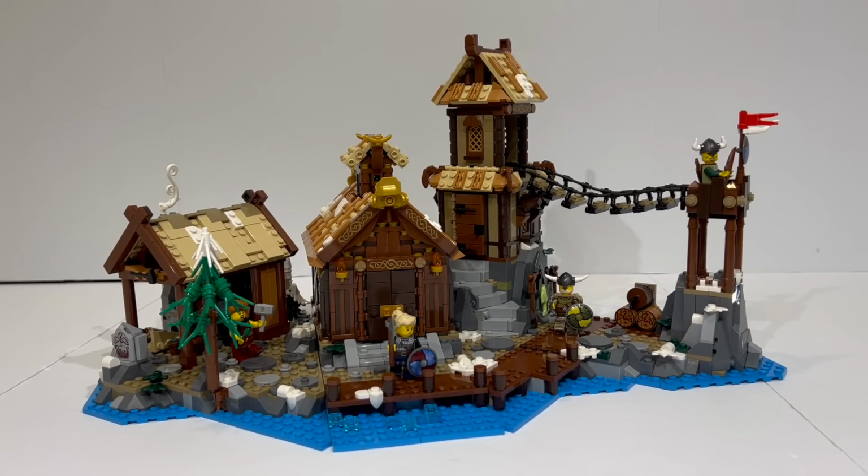For $130, would I have preferred to see maybe more minifigures? Absolutely. 4 does seem a little bit sparse for a village, especially for a set of this size. I'm used to getting a ton of minifigures in sets like this. For instance, the recently released El Dorado Fortress, which was a remake of a classic LEGO Pirates Imperial set, had a ton of minifigures, and getting only 4 Vikings is a little bit disappointing, but I definitely understand the trade-offs.